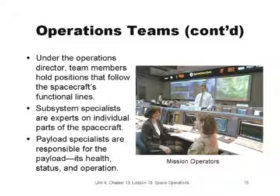It's up to them to point cameras or antennas to collect valuable mission data. They process and deliver this data to users quickly and efficiently. You can see some mission operators at the Space Shuttle's Mission Control Center in Houston, Texas.